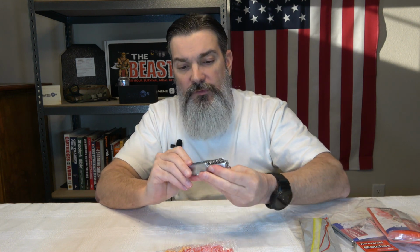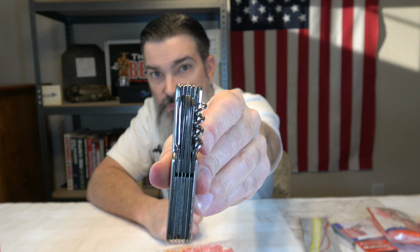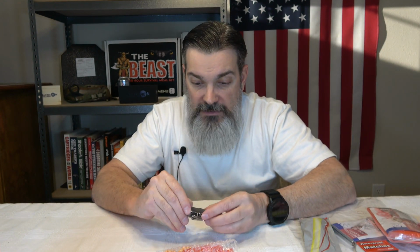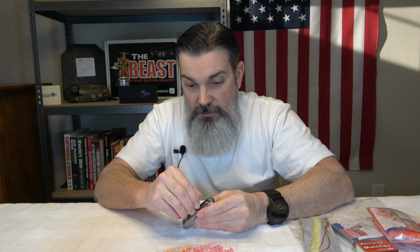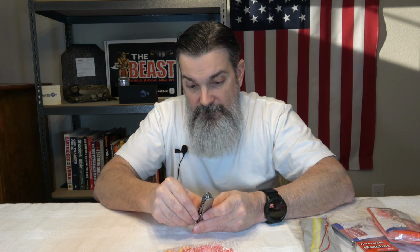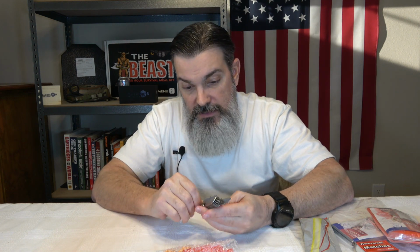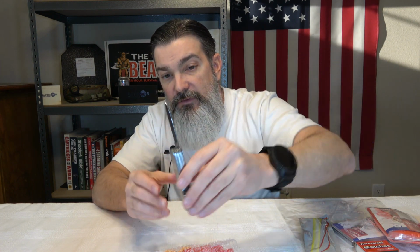So we have some small tools up here on this side, just a couple small tools, the screwdriver and stuff like that, and the corkscrew, and then a little blade. And then on the actual frame itself, and I can't pull them out, we have a knife with no lock. We have a little blade there that doesn't have a lock.